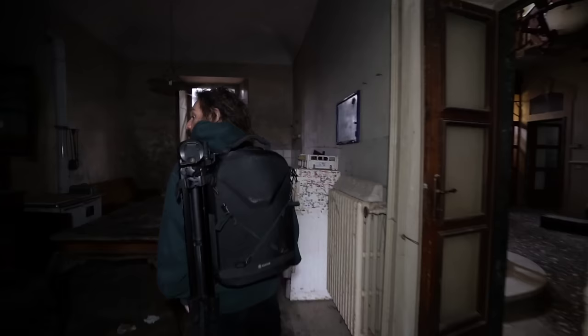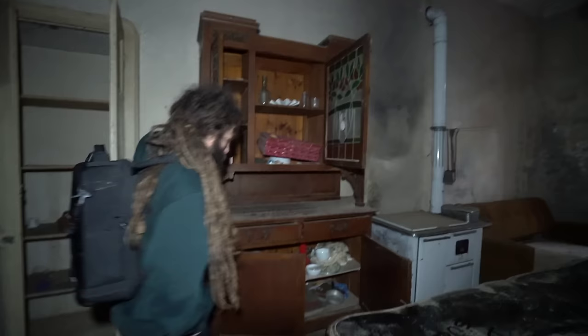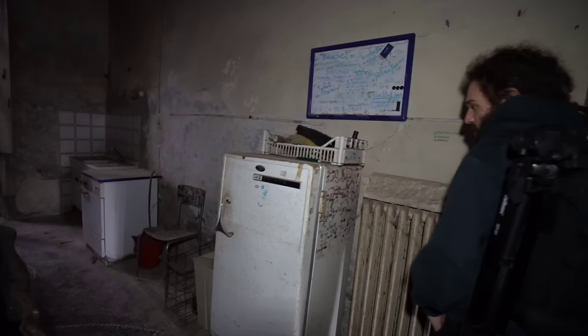Didn't have a proper look around in this room either, actually. Kind of rushed straight at me. Remember, look at the furniture that is left. Oh, yeah. A little suitcase in there. There's random stuff left behind. Old dartboard. Weird. You can kind of tell what their kitchen used to look like, and that is literally it. You can't tell what any of the rooms were really like.